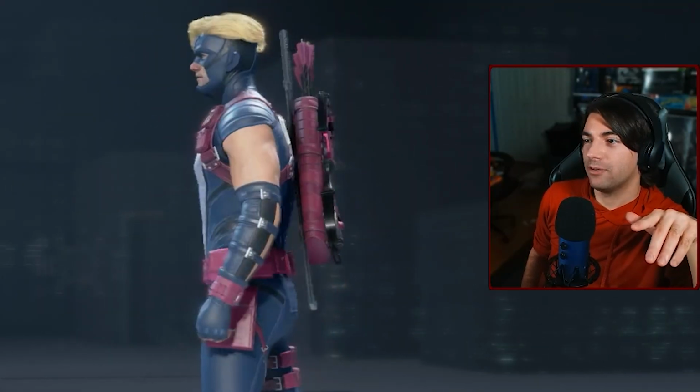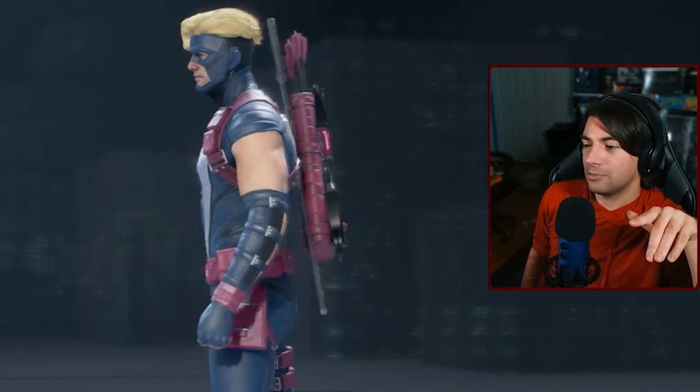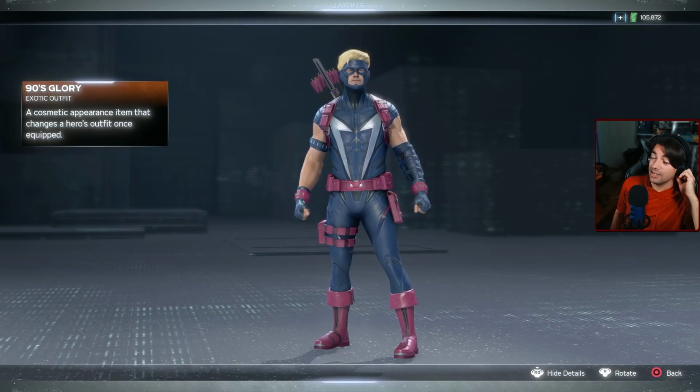He has straps for his quiver, he has straps for his belt, he has a leg strap, he has a hip strap, so many straps. And his weapon color is changed, which is really good too. This actually looks really good.